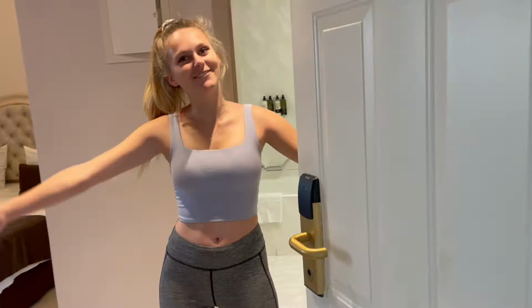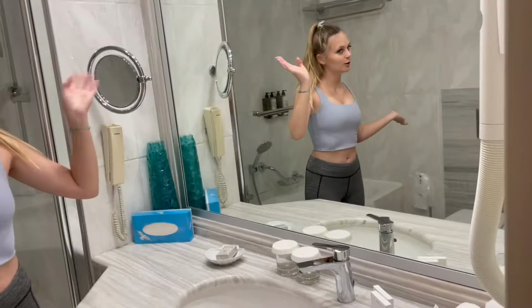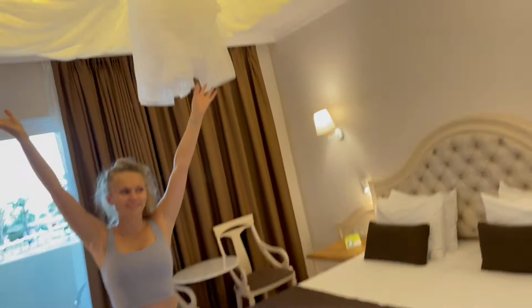Just arrived at the hotel and I just wanted to film a quick room tour before we mess it all up. So we got a small wardrobe over here, which is really cute. Then we got a nice marble bathroom, just sink, bath, shower, and a toilet. Nothing special. Then we come into our room, which I love the ceiling. So pretty, and a princess bed.